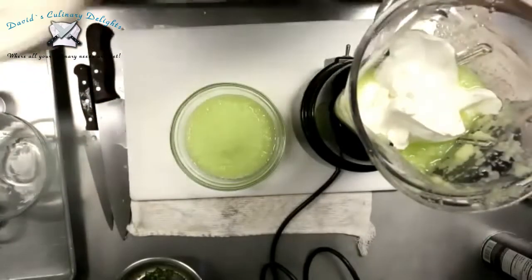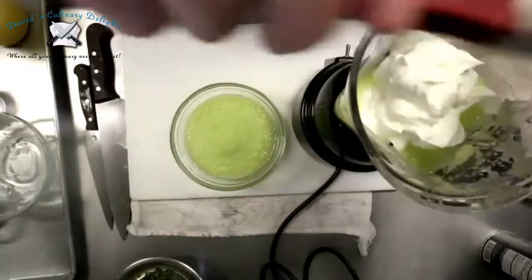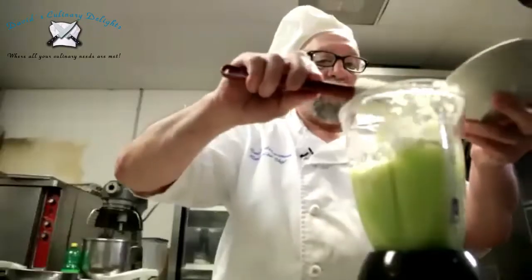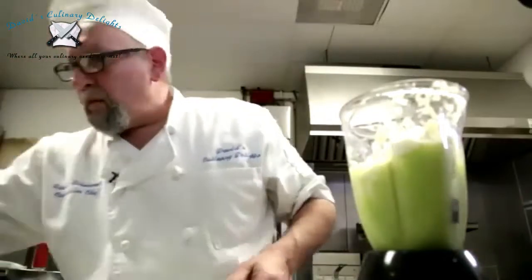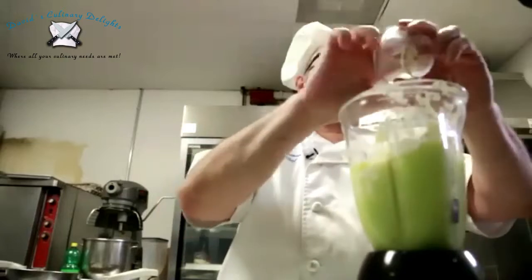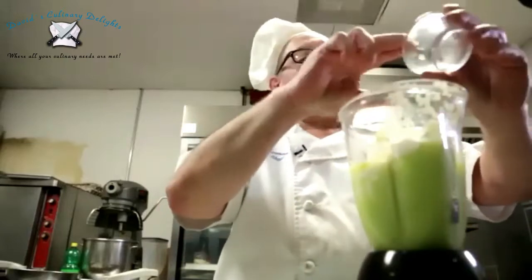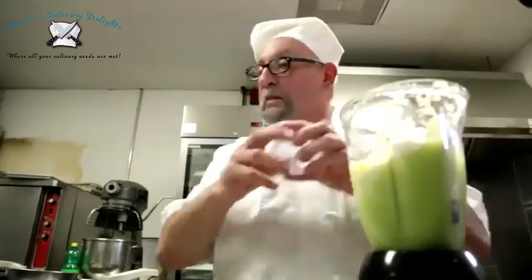So there's a little bit of yogurt there, and then here's some sour cream. I think I put too much sour cream in there. So we'll see. We'll taste it, right? That's the thing too. A little bit more garlic. There he goes with the garlic, this guy. Garlic and alcohol. What are you going to do? All right, but it's delicious.